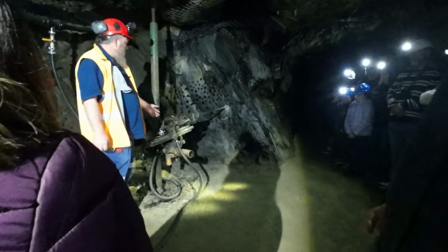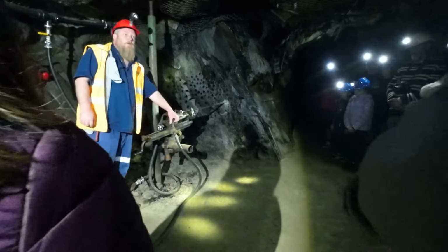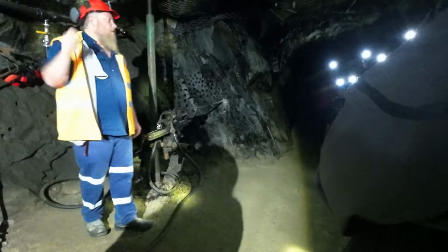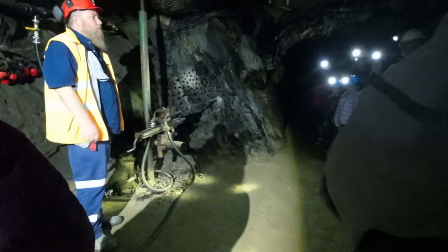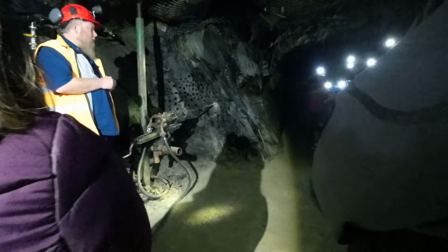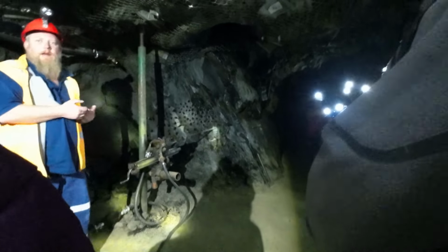It's got a connection on the left here for compressed air, which runs the machine. And it's also got a connection on the right here for fresh water. Remember, we bring the air and the water down the pipes from the surface. Run the water through the drill, through the hollow drill steel into the hole we're drilling as we're drilling it. Makes the drill work quicker, 1.5 meters deep in 10 minutes with this one. So much more efficient.